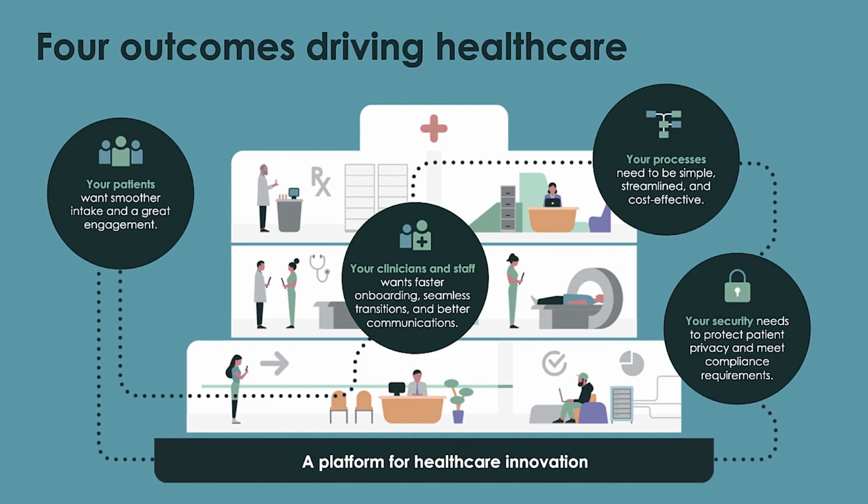One is making sure our patients have a smoother intake and greater engagement process. Making sure that clinicians and staff work faster with onboarding, seamless transitions, and have the information that they need for better outcomes and communications. Making sure that the processes are simple, streamlined, and cost-effective. And then making sure that there's security wrapping across all of these things, as we know that it's become a very vulnerable place for hackers to attack healthcare organizations.